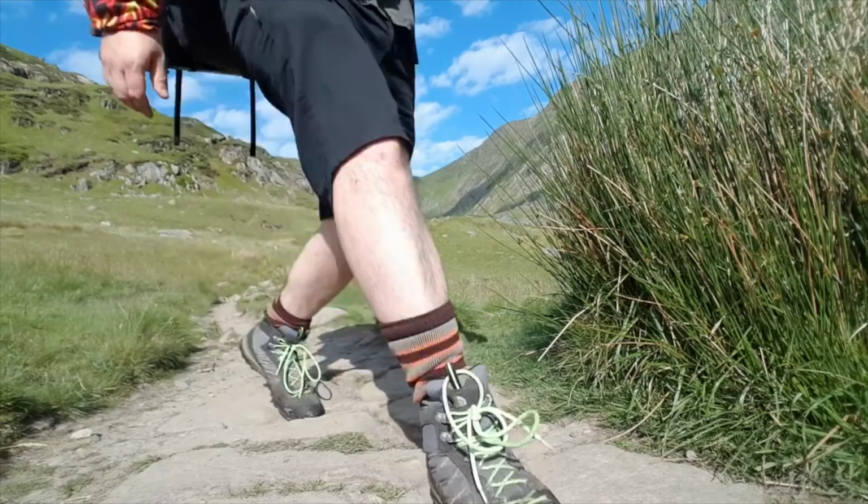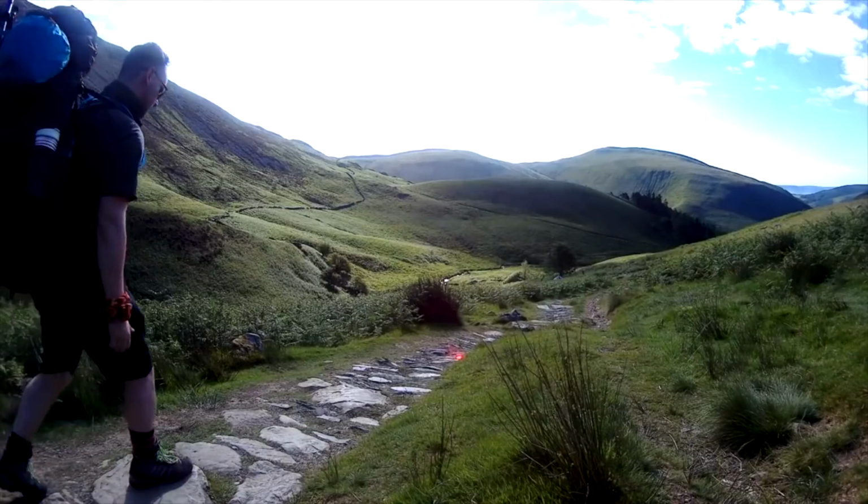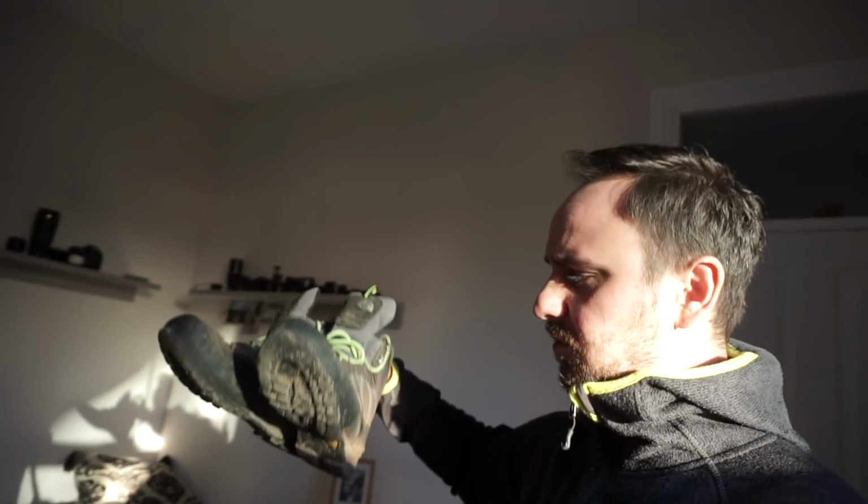We'll go with the boots. Having good boots sounds so obvious, but make triple sure that you get good boots. These are North Face boots. They're not the best boots. There are other great companies out there that probably make better boots, Scarpa, Salomon, those sorts of people.